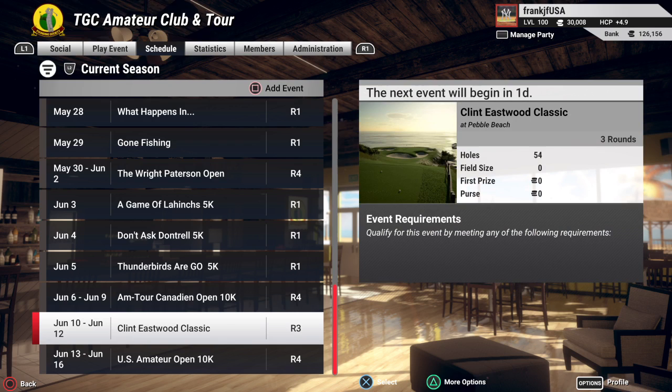Next week's the U.S. Open, and I thought this was a no-brainer, I thought I was going to set Pebble for Thursday to Sunday as a major. But everybody's going to be using Pebble for some kind of big tournament next week. If they match up with the PGA, I'm going to do something different. So what I did here is I got Pebble set up for Monday, Tuesday, and Wednesday only. Three rounds here for the Clint Eastwood Classic. There's a 10,000 bonus coin purse involved in there, even though it doesn't say so.